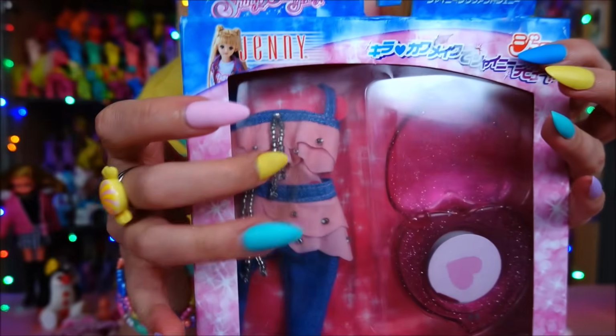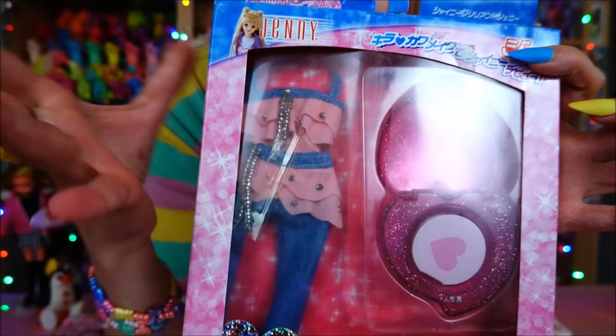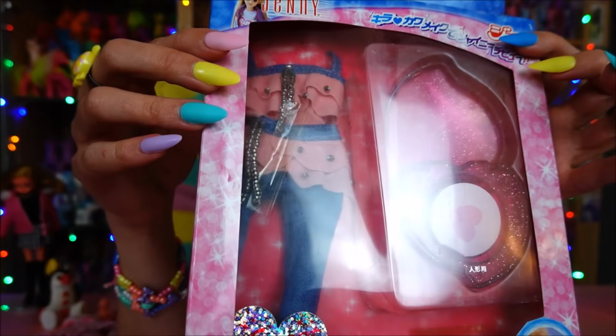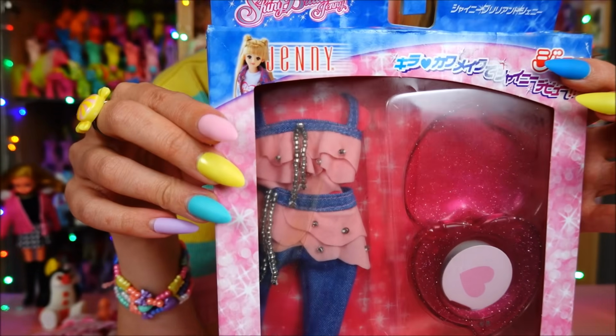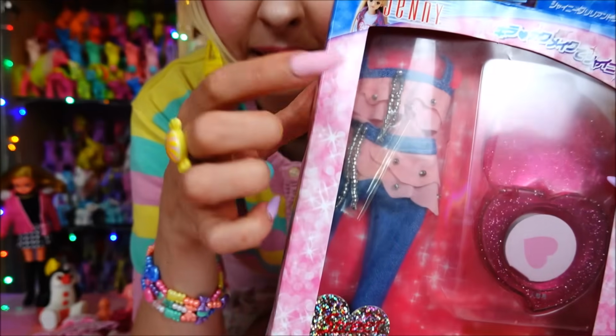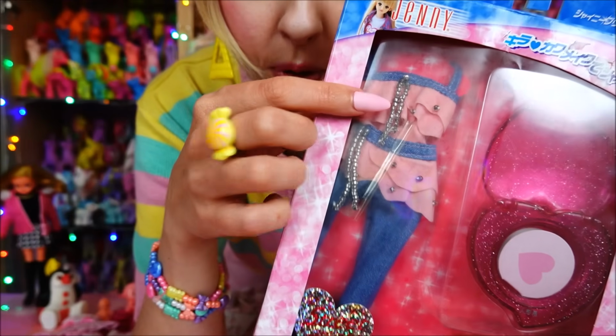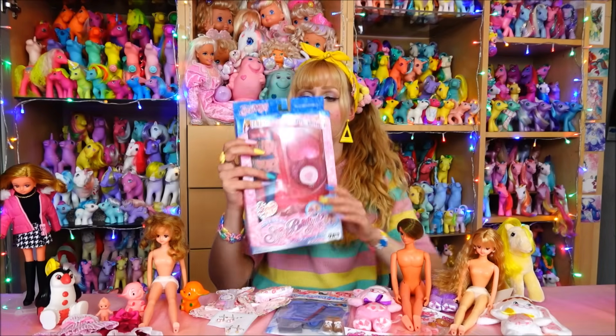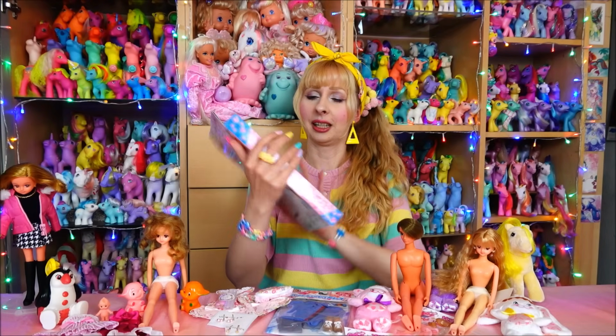I will take it out because this already doesn't look super good. The plastic there is not as clear anymore, and a little yellowed. But I think this outfit is really cute and I want to put it on this doll with the crimped hair. I think she will look super good in it. It looks really like an early 2000s outfit.